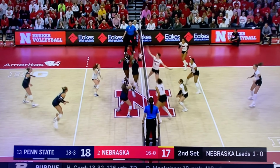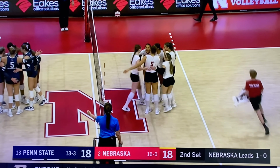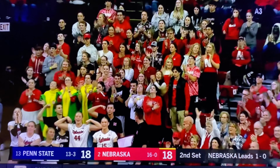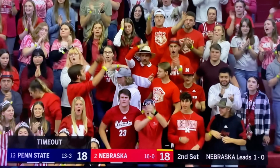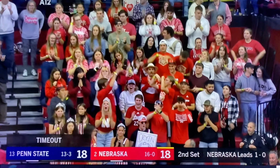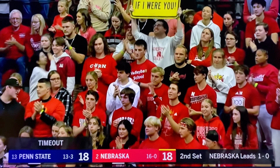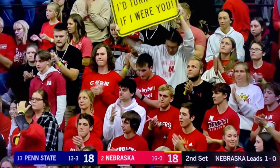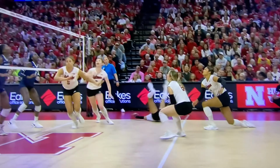Tipped over, good coverage, not down by Hannah. And it falls on the Nittany Lions side. Penn State led this 8-1. Bergen Reilly winning that point with one hand against a two-handed attacker right next to her. That just shows you how strong she is, willing to get that point. Tied at 18. Just the second tie of this second set.